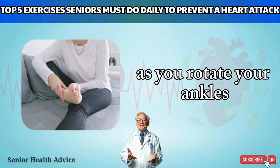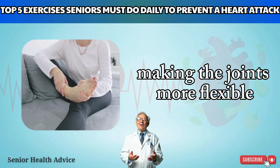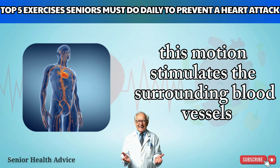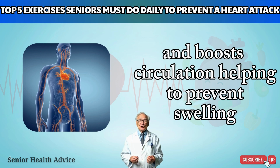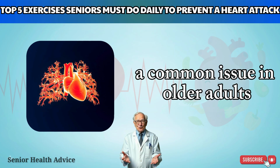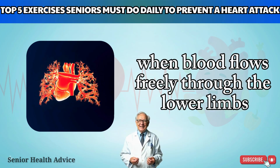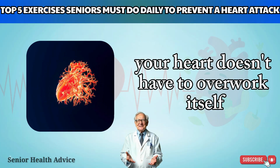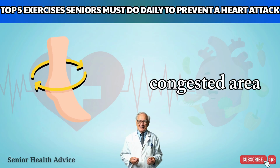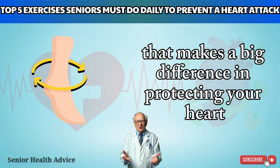As you rotate your ankles, your body produces more synovial fluid, making the joints more flexible. More importantly, this motion stimulates the surrounding blood vessels and boosts circulation, helping to prevent swelling and fluid buildup in the feet, a common issue in older adults and a sign of poor circulation. When blood flows freely through the lower limbs, your heart doesn't have to overwork itself pulling blood back from a stiff, congested area. It's a small move that makes a big difference in protecting your heart.